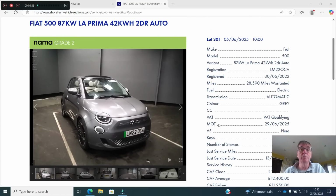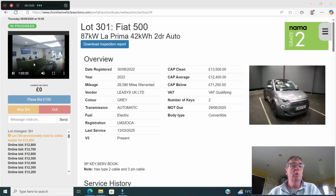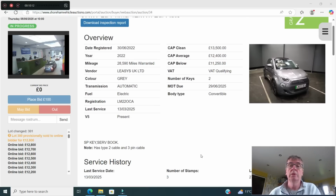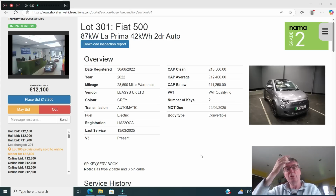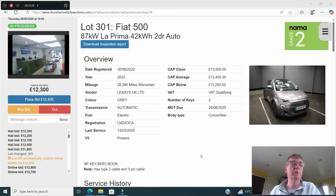Let's see how much it goes for. So here we go. What's this going to do then? 28,000 miles. Nice thing this, isn't it? Cap average is 12.4. Grade 2. I like the look of this. Place bid at 13. The auctioneer thinks it's worth all that as well. Convertible. Don't see many convertible EVs. 12.1, 12.2, 12.3.